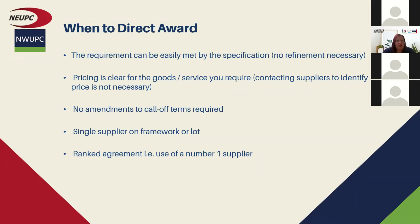On occasions where a framework is ranked, you direct award to the highest ranking supplier as they have been determined as offering you the best value. You should avoid this approach where pricing is dynamic or it's subject to any market fluctuations. You might not then get the best deal. But if you are unsure as to whether this approach is the right one for you, then obviously please ask the specific category manager or anybody within the consortium will be happy to help you.